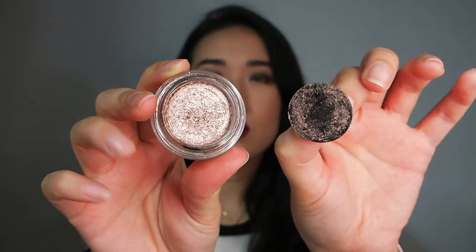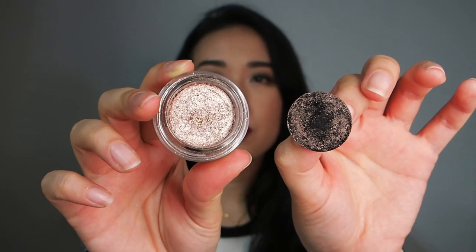This is the Ice to Kill Intense they used to have before. I will just open up the cap. If I take this one out, it is a pressed pigment. They are quite stunning, and I love these glittery, shimmery ones so much. I collected these and I have about 10 of these.